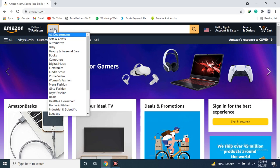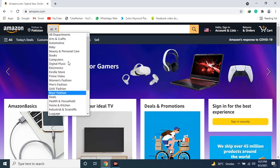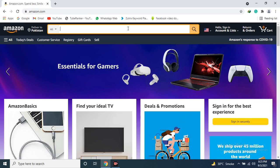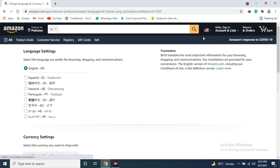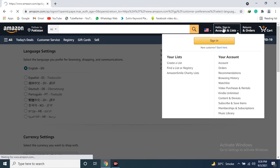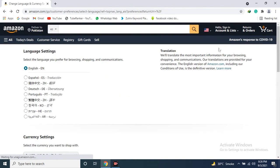Also, Amazon provides everything which is given in the list: arts, crafts, automotive and everything. Okay, this is the search bar where you can search for what you want. Okay, these are the flags and the language menu which you can use.